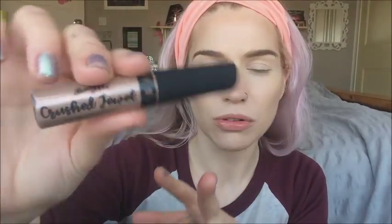I also have one of the Barry M Crushed Jewels eye creams. I'm so excited to try this. I tried one of their holographic lip toppers a few days ago. You've probably seen that video by now, and I was deeply impressed with it. So I'm looking forward to trying the Crushed Jewels out.